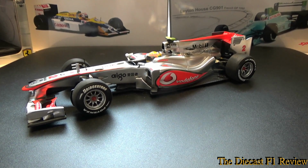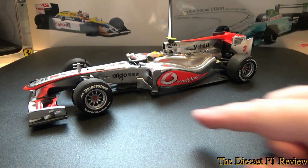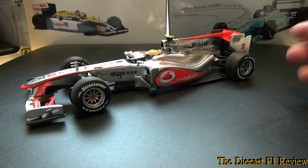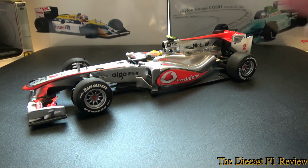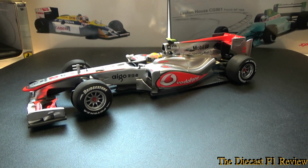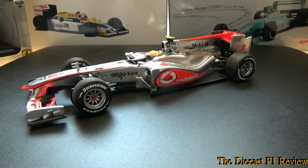Bigger cars due to the ban on refuelling, so the fuel tanks in the cars are much bigger, so the cars in 2010 were much longer. If you compare it to a 2009 car, which I have got lying around somewhere, the 2010 cars are much longer due to the lack of refuelling, the much bigger fuel tanks.